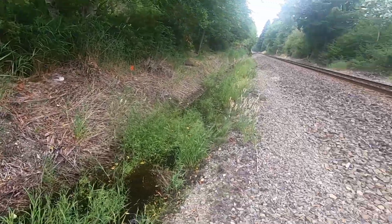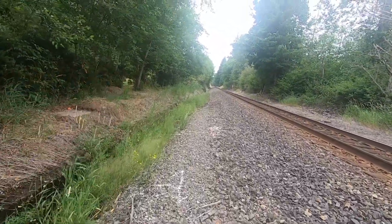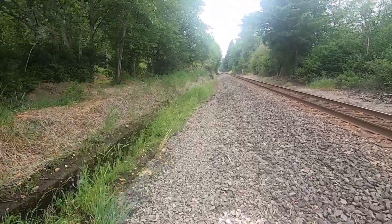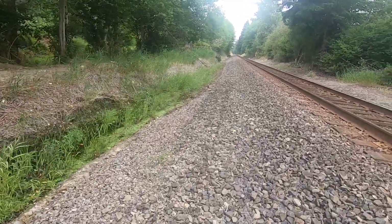Oh, let's go down here. I want to check something out. Looking at it from a distance, it looks like that area has dried up. Here, let's walk over. You can kind of drive.